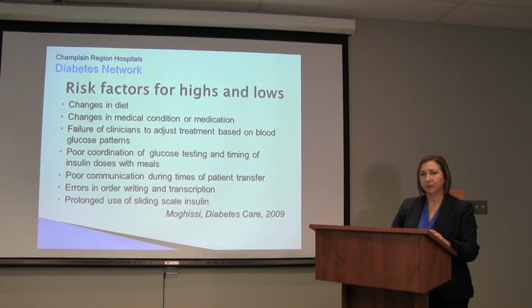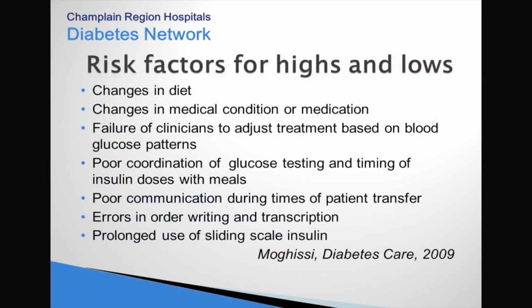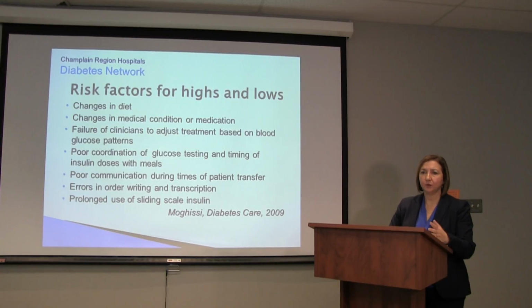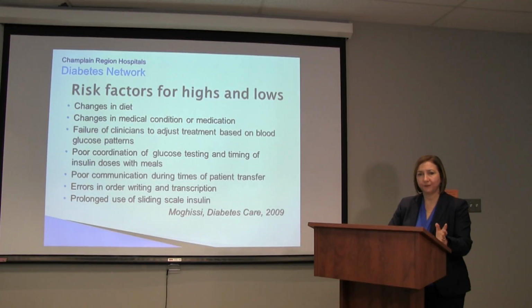There's often lack of coordination in the timing of the administration of insulin, the checking of the blood sugar, and the meal times. There's often lack of communication, in particular at transfers from one unit to another or at discharge. And there's frequently errors in writing and transcribing orders. And there's prolonged use of sliding scale insulin, which is not the most effective and safest way to manage diabetes.